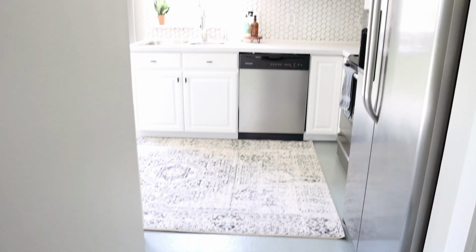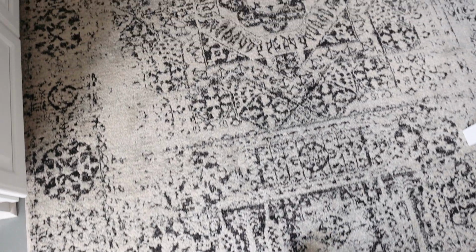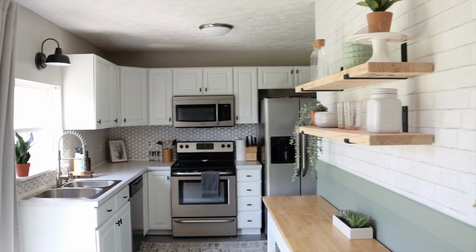And an update on the floor and how the floor is holding up. I think it looks really good still. I did add a rug just for some cozy factor. I think we have one little scratch that we made from standing on a big chair during this project, but for the most part, it looks really great and is holding up.